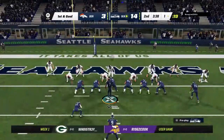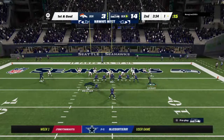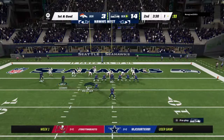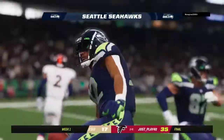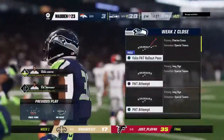They scored touchdowns on drives 1 and 2, and now they're trying to make it a perfect 3 for 3 to start. Carter will score. Touchdown, Seattle. So a good start to the campaign so far for them here in week 1.